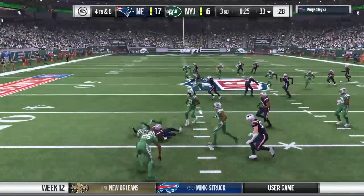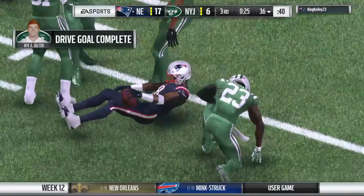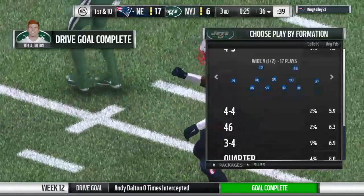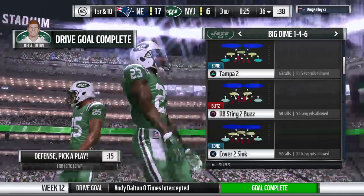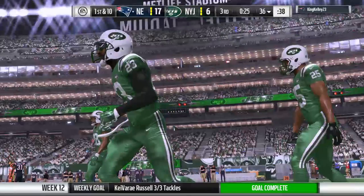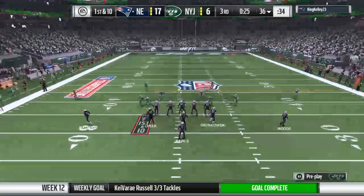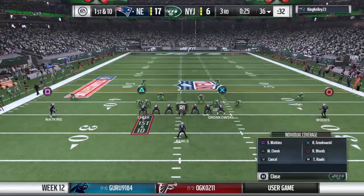It's taken to the 26. Oh, little 360. It'll be a 39-yard punt. Give him a good 10 yards on the return. And the Patriots take over. Out comes the New England offense to see what they can do this time. And the interception thrown in the red zone last time. We'll see if they can rebound.